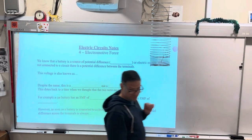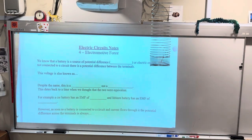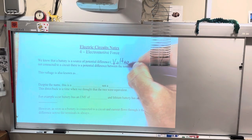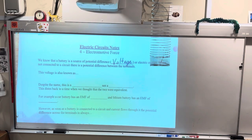This is electromotive force. This is the last section of your circuit notes. So here we go. We know that a battery, which is this bunch of cells, is a source of potential difference. What's another word for potential difference? Voltage. Good. In our analogy with the trucks, what is the voltage? Amount of energy per truck. Good. Perfect. Thank you, Serena. So our trucks go around the circuit, and the amount of energy per truck is voltage.